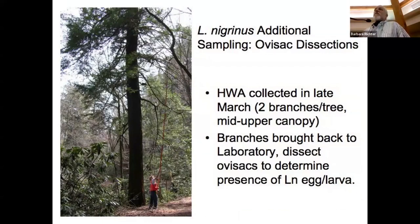And since I'm private, one of the things I like to do is put myself in competition with the Forest Service. So I said, when we go to the next meeting, what they would do is clip a branch that they knew was infested, put it in a water pick and put it in a cage, and wait for the larvae to drop out.